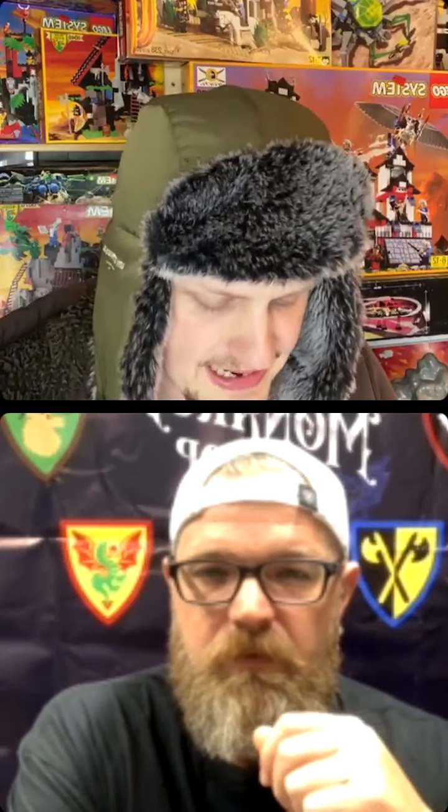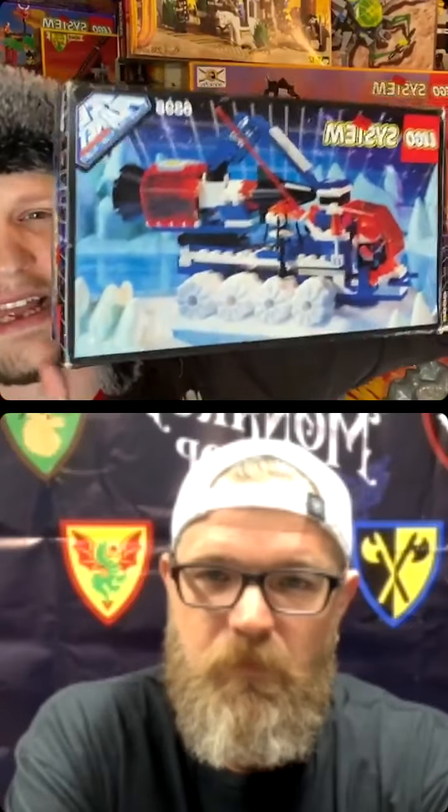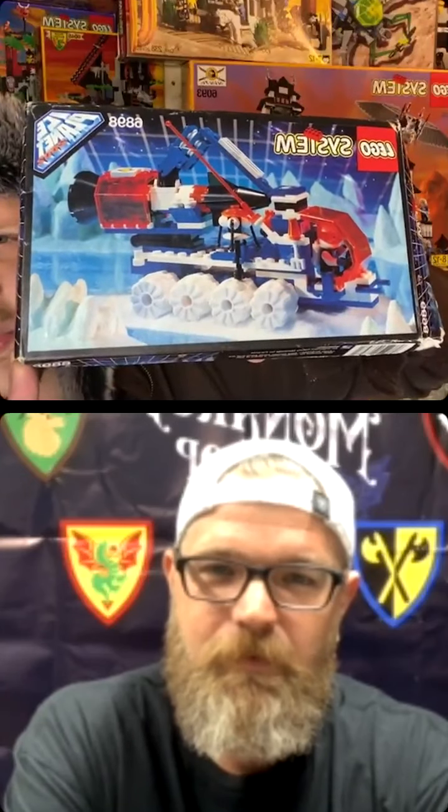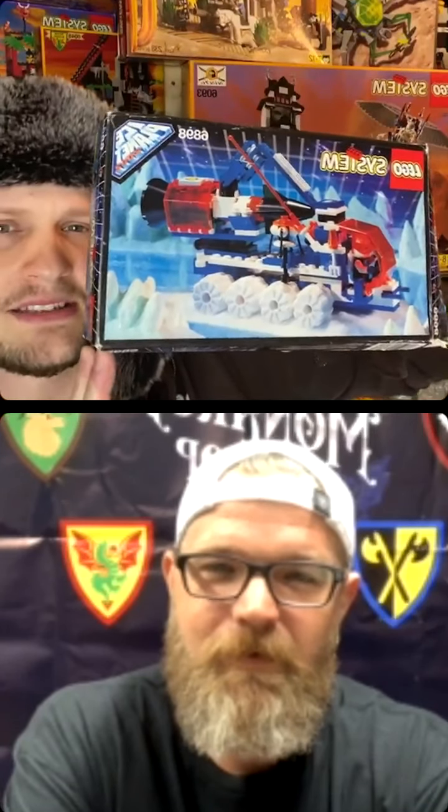And then you said that you had the box for the Ice Sat V. Which I would assume, with Ice Sat V, the V would stand for the Roman numeral 5? Is that Ice Satellite 5? No, it stands for vehicle. Okay, because I didn't look that up. Ice Satellite Vehicle. This set is probably one of the most iconic Lego space vehicles ever made. It is, it's too good.